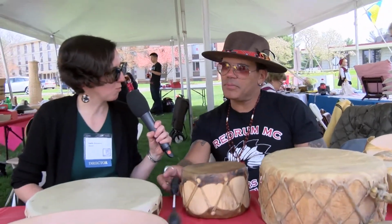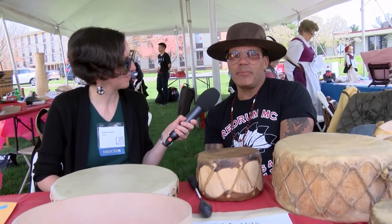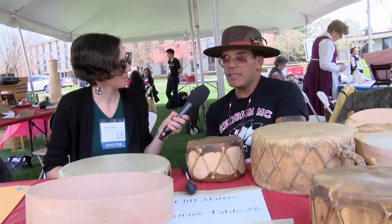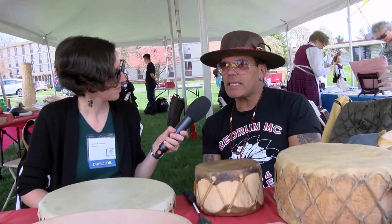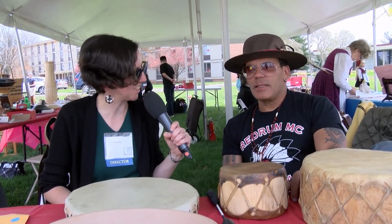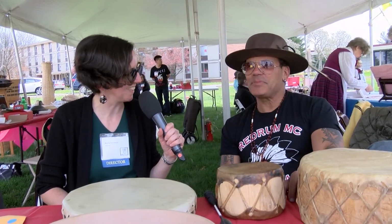Are you also a performer in addition to making these drums? I spend more time performing than I do actually making a drum. And next month, the 2nd of June, at the Middlesex County Fairgrounds in East Brunswick, we put on a full 2-day festival of Native American singing and dancing. Native Americans from all over the country come to celebrate for 2 days there. So folks can come see the drums in action. Fantastic. Well, Cliff, thank you so much for talking with us today.